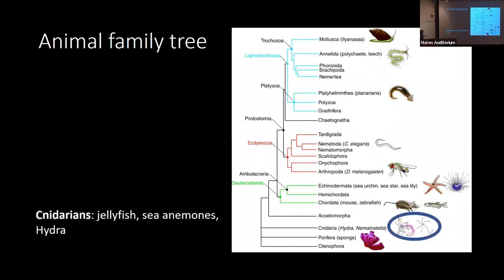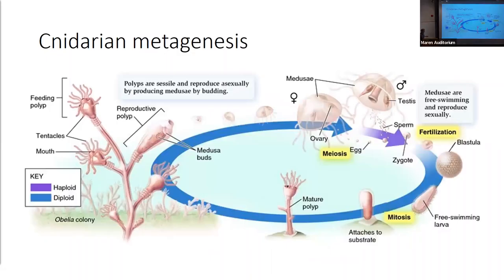And backing up even further down the family tree, cnidarians, so jellyfish, sea anemones, hydra, what is happening with them? Well, that's actually really interesting. They have something that is, I think, related to metamorphosis, but it's what's called metagenesis.